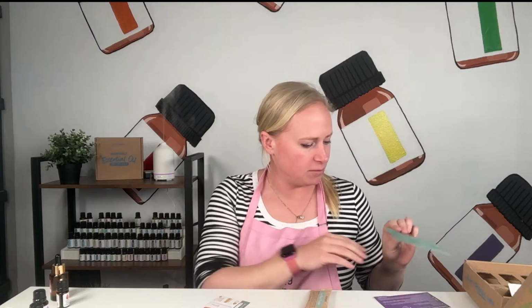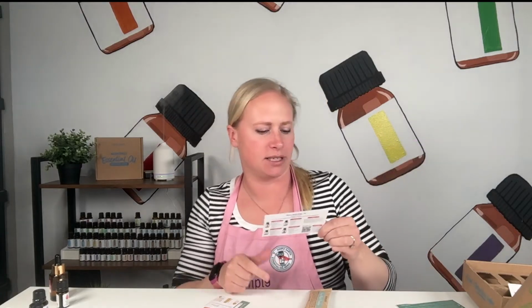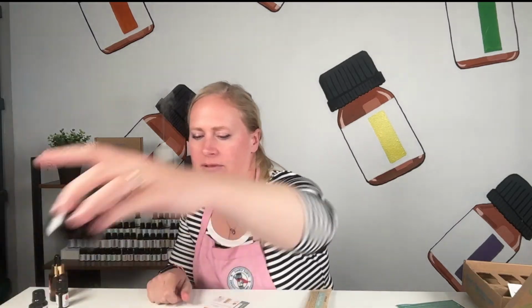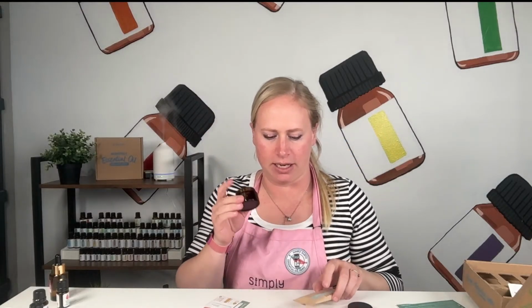Okay, so what we're gonna mix next is our soothing facial cleanser. And to do that, we're gonna mix in a small bowl our almond oil plus 1 drop of lavender. I'm gonna do that right in here. And we'll package this in a 1 ounce jar.